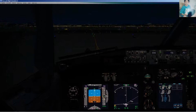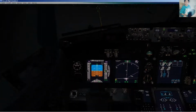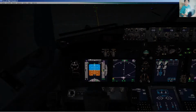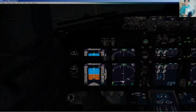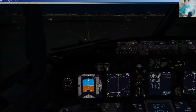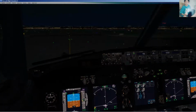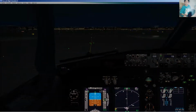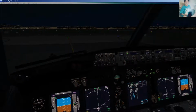Okay, he wants me to go Echo Victor. Okay, we'll go to Echo, and then he wants me to go Victor. I don't have Victor here. Okay, I don't see Victor. But that's fine. We're gonna go full length, it doesn't even matter. You know, my scenery is really bad, or it's old, not really bad. You know, this simulator was made in like 2006, so what is that, 13 years?